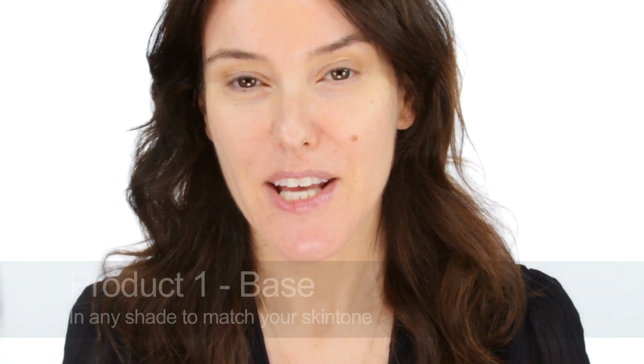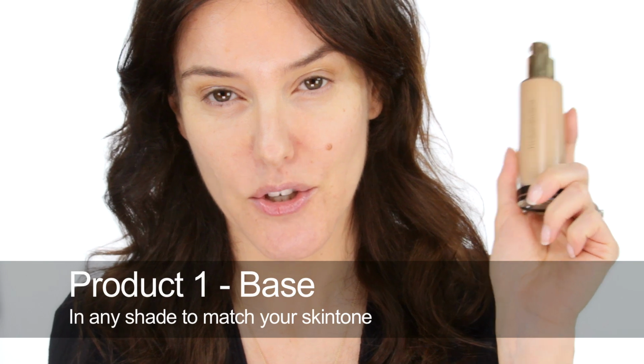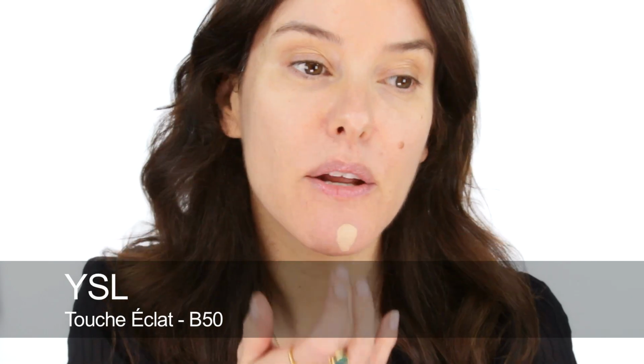for a tutorial. So product number 1, and this is what I actually used, was the YSL Touche Éclat base. You could use whichever base that you normally use, depending on your skin type, obviously. So I'm just going to blend this using fingers, because I'm not going to use any brushes either, because I actually didn't use any brushes at all.